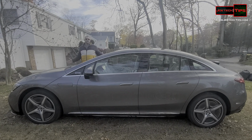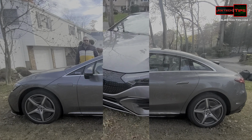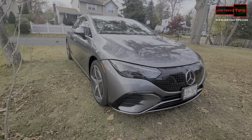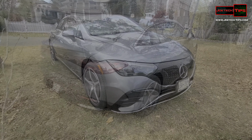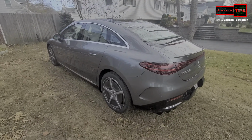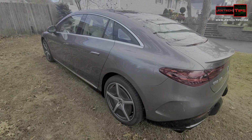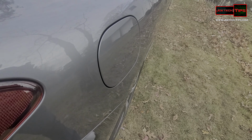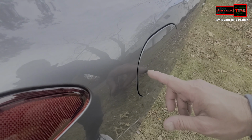This is the 2024 electric Mercedes-Benz EQE 350. It is beautiful. I will be going over the eccentricities and attributes of this vehicle. Looking forward to it. On the 2023 EQE 350 SUV, this is manual.